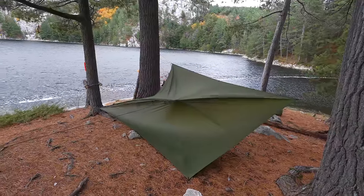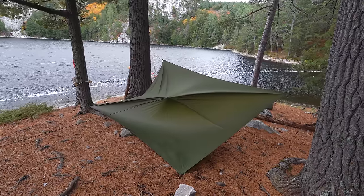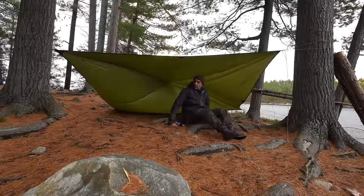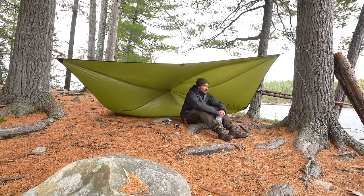It's incredibly windy. This is not a very pretty tarp setup, but it's actually doing the trick quite well. Feels nice. Damn, that wind is cold.